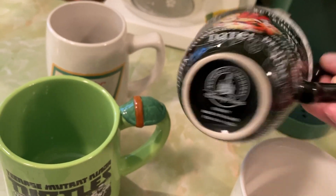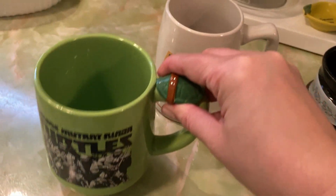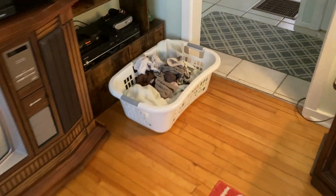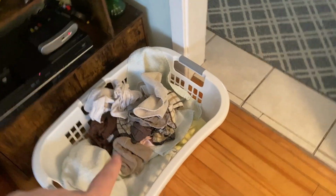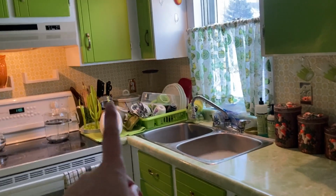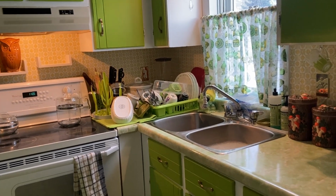But I did pull out some of the mugs I had tucked away in there to make room for Christmas mugs after I put all the Christmas mugs away. I was like, wait, where are all the mugs? And then I remembered that's where I put them. So I've either got a load of laundry to fold or a load waiting to go downstairs. But it's always nice when the kitchen's all nice and clean.